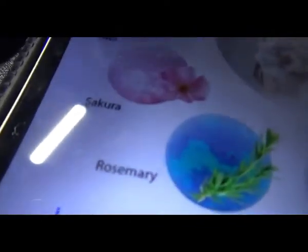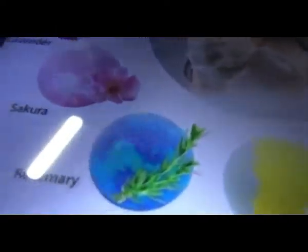Smell good, y'all. And this one is rosemary. So I'll be trying to find a sticker that kind of matches it. And there go rosemary. This is blue and purple. So that's what I'm doing. I got 2, 4, 8 more to go.